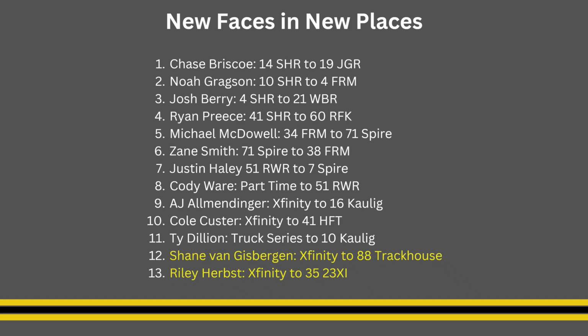Cole Custer coming back. He's another one of the guys that has Cup experience. Went back down to Xfinity for Stewart Haas, won a championship in 2023, said, I deserve to be back up here, finished second, was the runner-up in the championship this year. And then after everything that happened in Stewart Haas Racing and it became Haas Factory Team, Cole Custer coming back up to run the 41, which is what he was running for Stewart Haas Racing, which has become Haas Factory Team. And he's going to come back up with an organization he's familiar with and an organization he has won an Xfinity Series championship with.